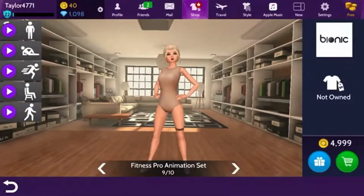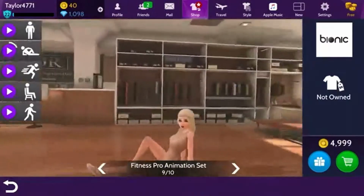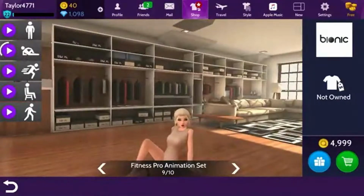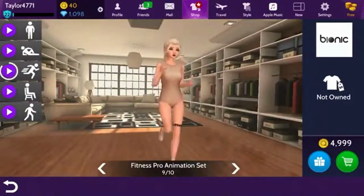Next is the Fitness Pro animation set. This is the one I see more often used as the kind of unisex one. I can kind of let it get away with having the sitting as a lying down because it's supposed to be fitness and because she's leaning back. You got the knee ups.